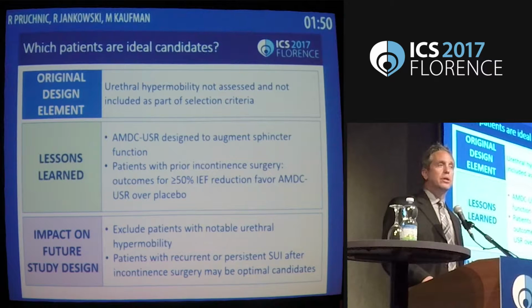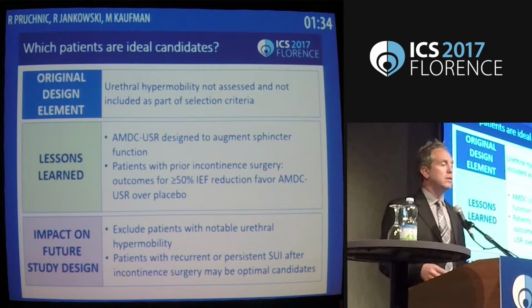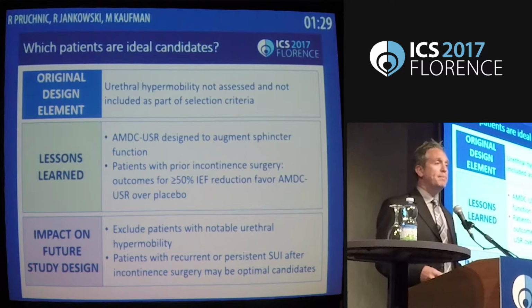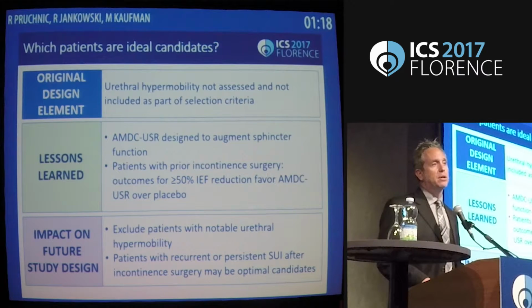And while this isn't a direct comparison, a patient population that was interesting that we looked at was patients that had prior continence surgery. And when we looked at those patients, not only was the technology very safe for them, there was a marked decrease in IEF over the 3 days when you looked at the cell product over placebo. So the impact on future studies now is to look to exclude patients with notable urethral hypermobility, and then also look at this with a little bit more detail, this patient population that had prior incontinence surgery that did not get the results that they were hoping for.